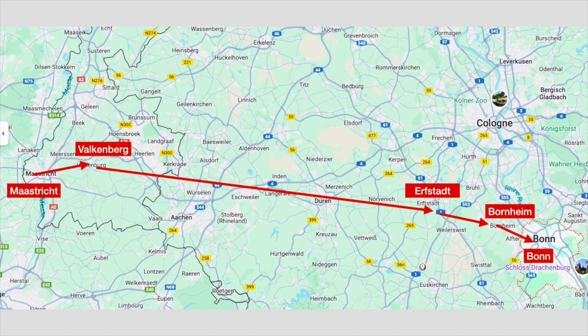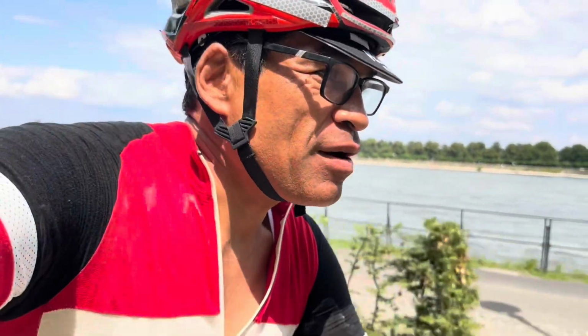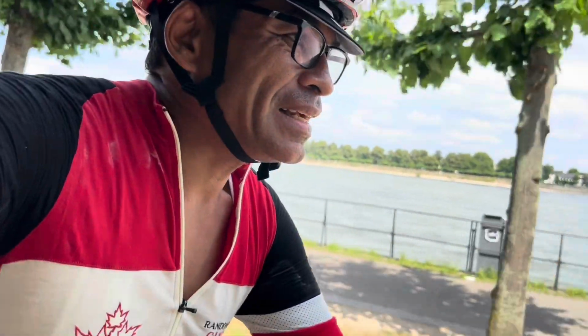So I finally got to the Rhine River, and this is the Rhine River Valley in the city of Bonn. Bonn is known for being the birthplace of Beethoven, and it's an absolutely stunning place.